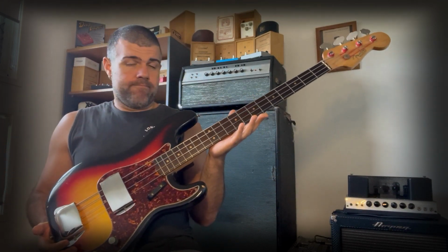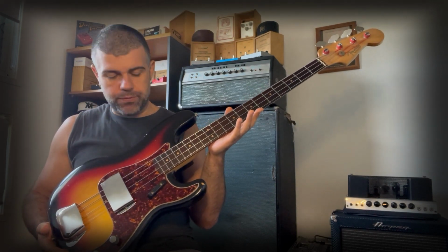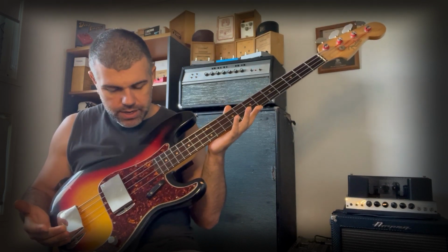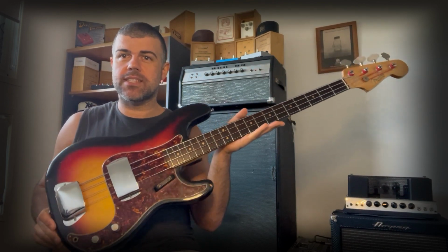So, not much to say. The dark Brazilian rosewood fretboard is immaculate with the original frets, and it's got a really, really nice feel. I don't want to talk anymore today. I just want to play, so let's give it a go.